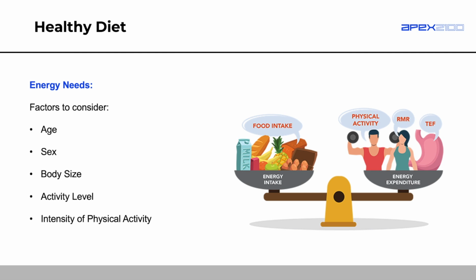Your activity level: are you working on your feet all day, running around, or do you have an office job? That's going to affect how much energy you need from food. And then the intensity of physical activity. Are you doing lots of long, high intensity physical activity? That's going to push up how much energy you need. Are you not doing anything at all? Are you sedentary, just watching TV all day? That's going to decrease the amount of calories you need.